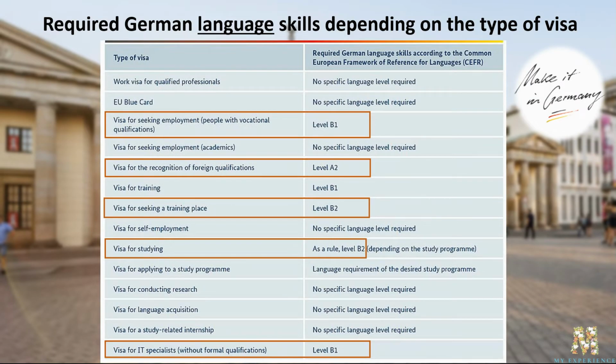Now, another important question: do I need a German skill certificate to get a visa? Depends on what category you're applying for. Let's say you're applying for blue card or highly qualified professionals, or you're looking for a study program. In most cases you don't, but in some cases you do, and wherever it is applicable, you have to make sure you have the qualification necessary before you apply for visa, rather than wasting your time.